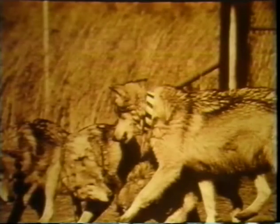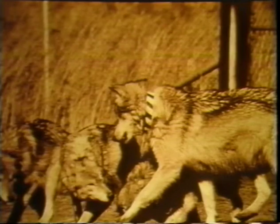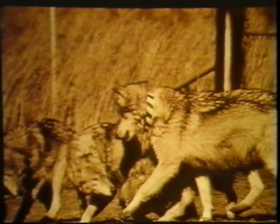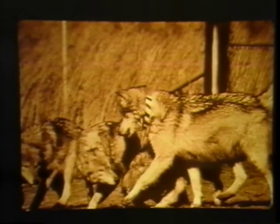Notice here, 3 subordinate wolves are approaching the dominant one. The high-ranking one is up on his toes with tail erect in a display of dominance, while the lower-ranking wolves are submissively close to the ground and are approaching him sideways.